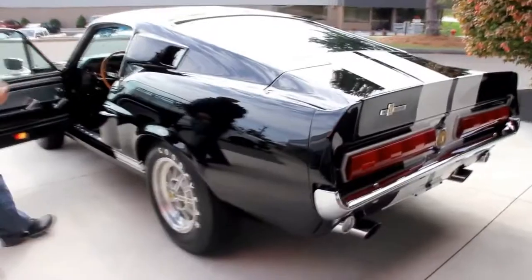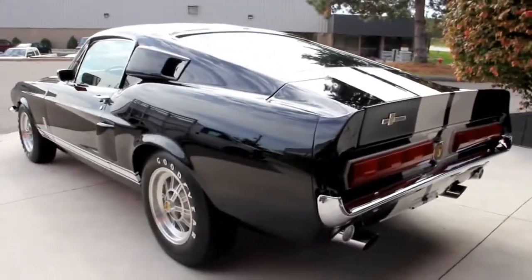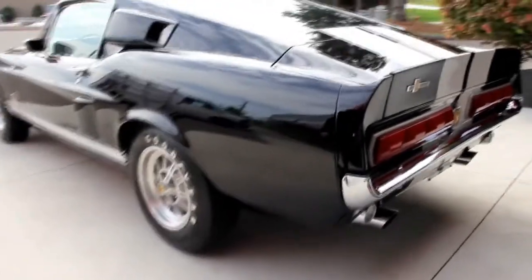You can see that quarter panel, she's straight as an arrow. It kind of looks like a funhouse mirror. I look like a short, fat guy.